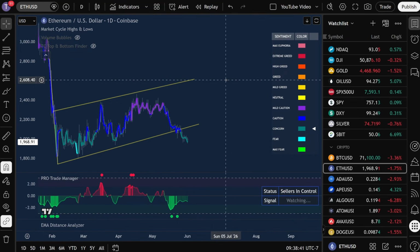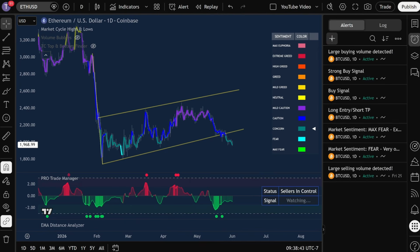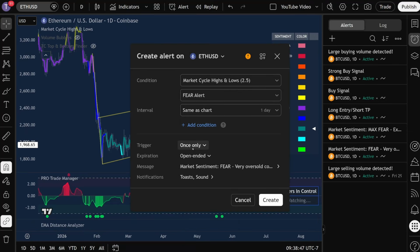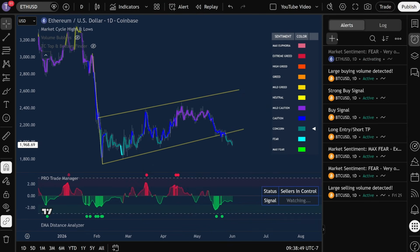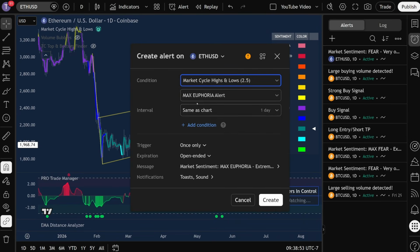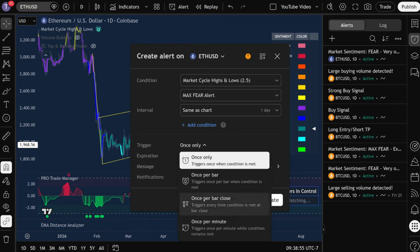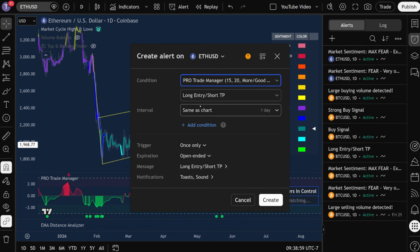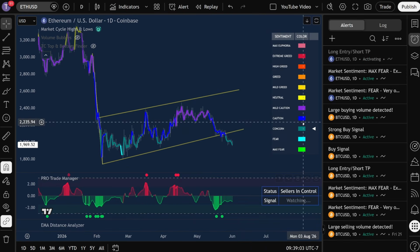Now, to make sure you don't miss it, I want to bring you to the alerts tab. We're going to click create alert, market cycle highs and lows, fear, once per bar close, click create. Market cycle highs and lows again. This time we're looking for max fear. Once per bar close and click create. Last alert, Pro Trade Manager, long entry, short take profit, once per bar close and click create.